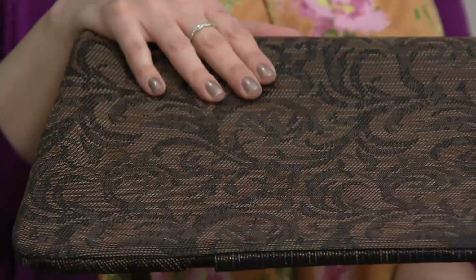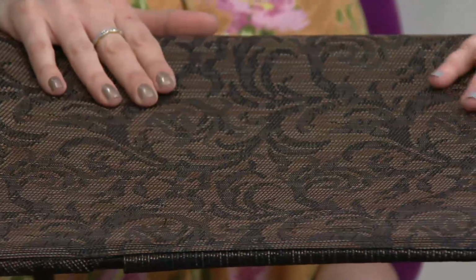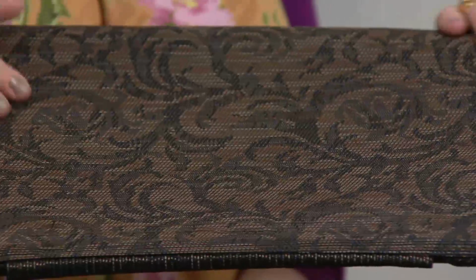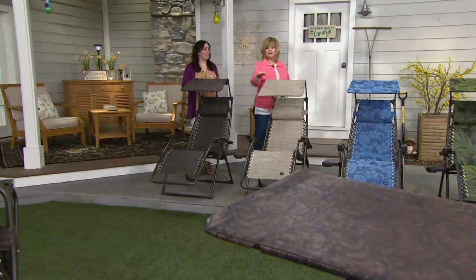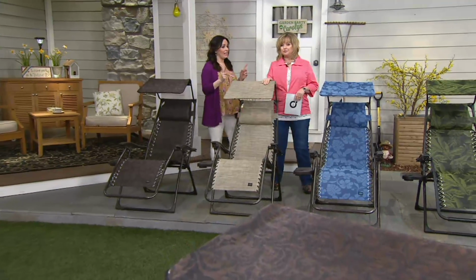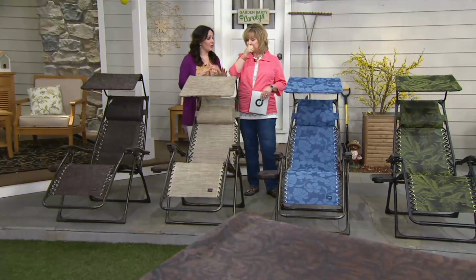And we have our most popular colors here in this new chair today. So this one is the jacquard. That's your tones of brown and that wonderful, beautiful swirling pattern. I love this. Super elegant. And Carolyn, I have to say quickly, you won't find any of our colors or any of our designs anywhere but here, and you're not going to see stuff like this in the big box stores.